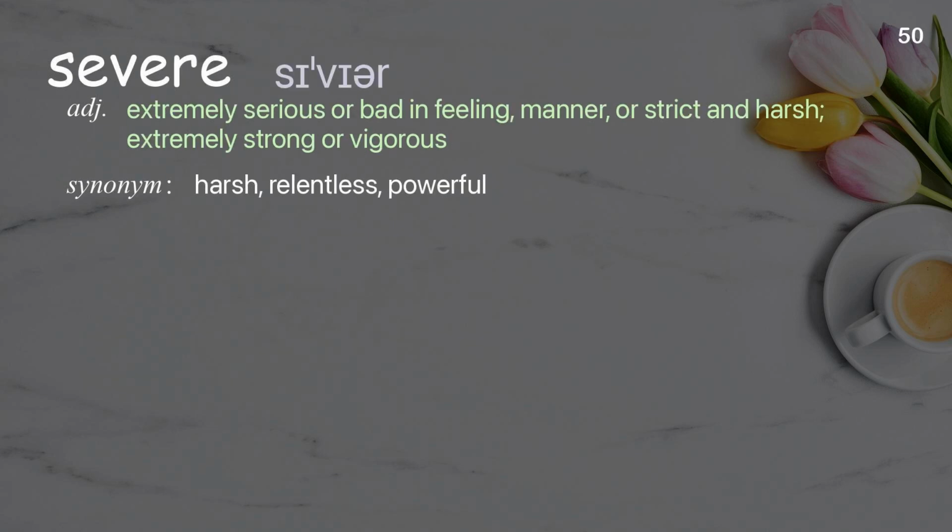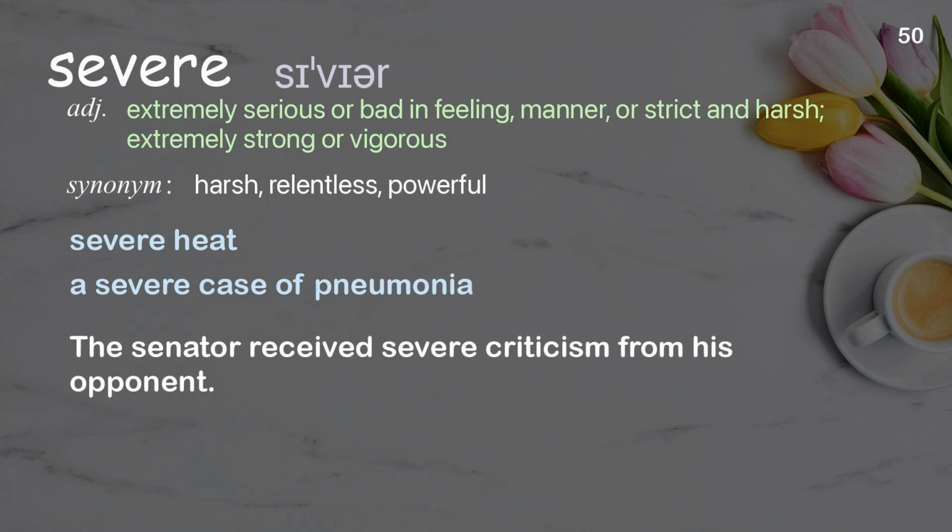Severe. Extremely serious or bad in feeling, manner, or strict and harsh, extremely strong or vigorous. Examples: severe heat, a severe case of pneumonia. The senator received severe criticism from his opponent.